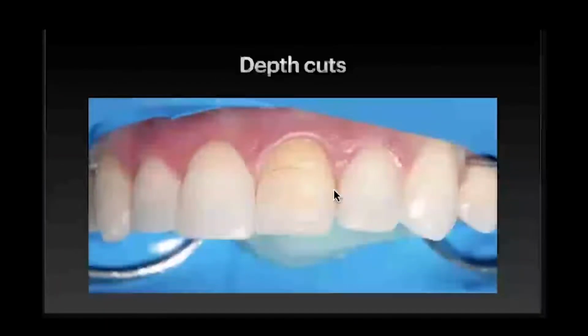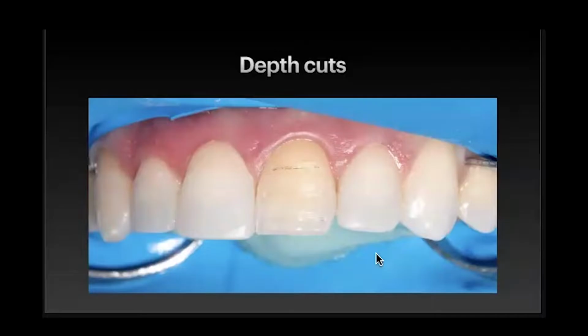So these are our depth cuts. We did, again, 0.3 millimeters of reduction for Jeff using these depth cutter burrs from Brasseler. This is like a 0.25, but we did about 0.3 millimeters for him. And we reduced the incisal edge about 0.5 millimeter so we can have an incisal edge. The incisal edge, which is in occlusion and function, we're going to have built up in the hybrid composite.